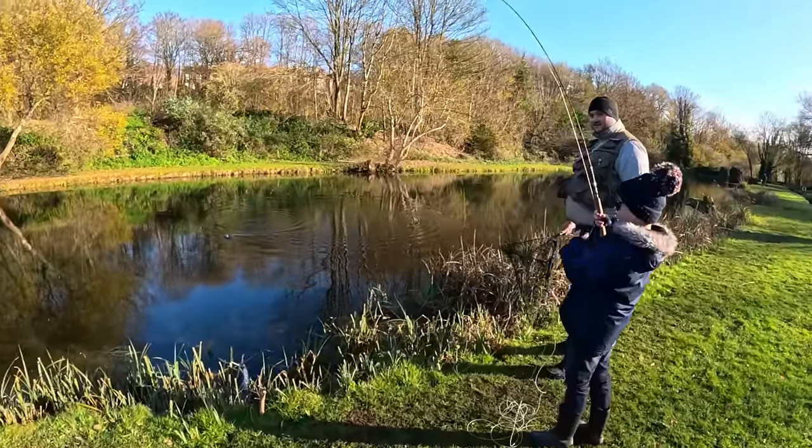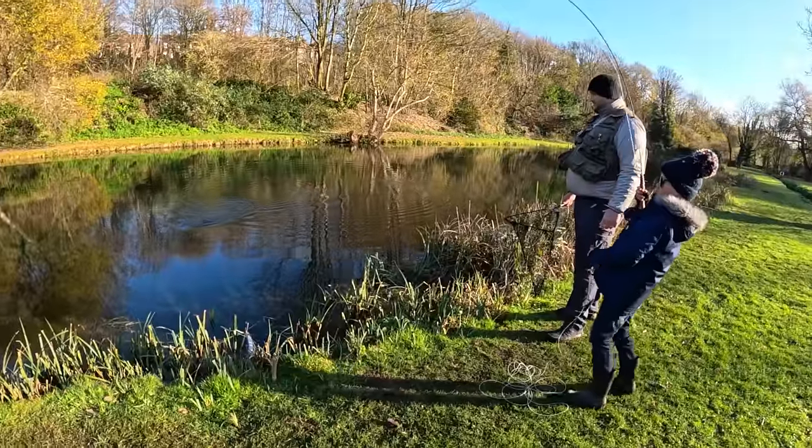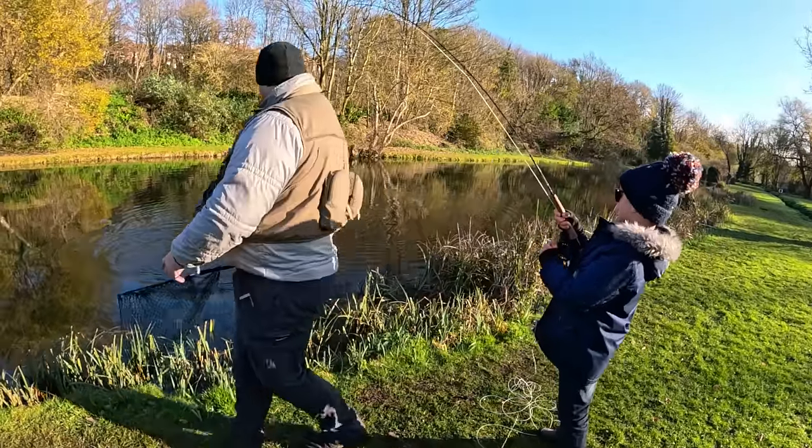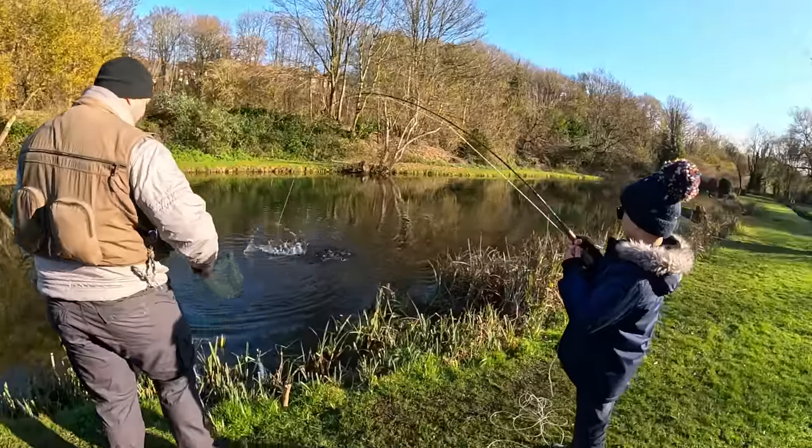Granddad Chris, he's got one. Yes, it's coming. Right, do you want to walk back and Dad'll net him? Yeah, I had a word with them whilst you were at lunch, you see. Ah, right. Good man. Good man.